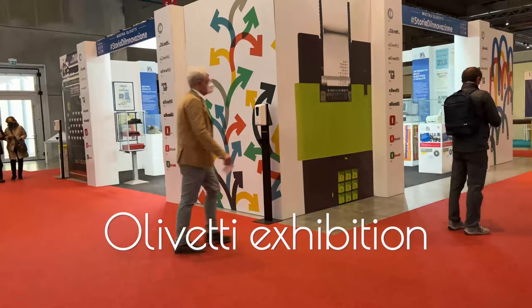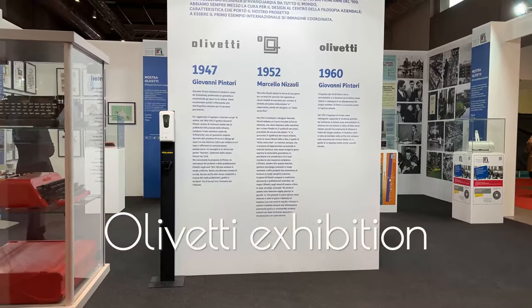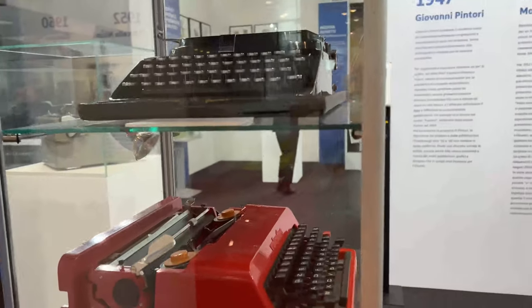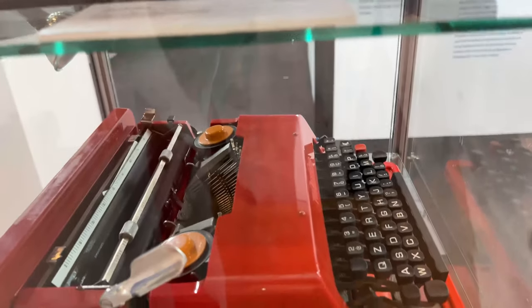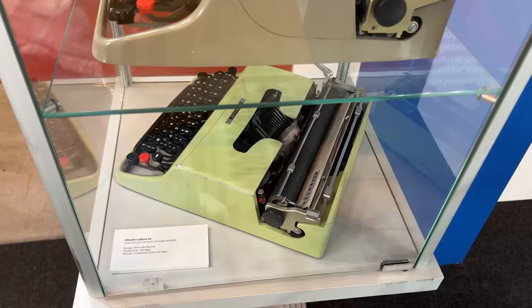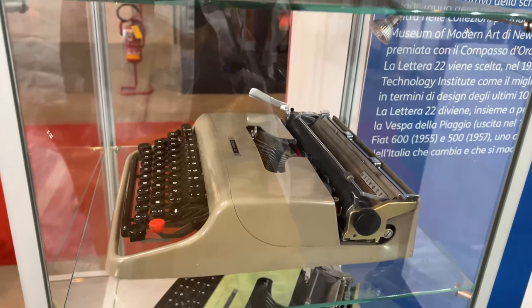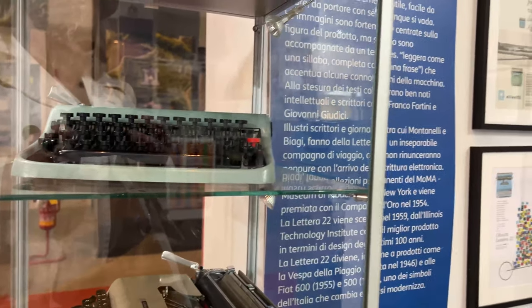The first exhibit is Olivetti. As soon as you walk in, Olivetti is a company with an amazing history. In 1908, it was founded. The brand is known for its typewriters, office machines, and today even tablets and smartphones. They have an emphasis on great design, product design, architecture, graphics, and also advertising.